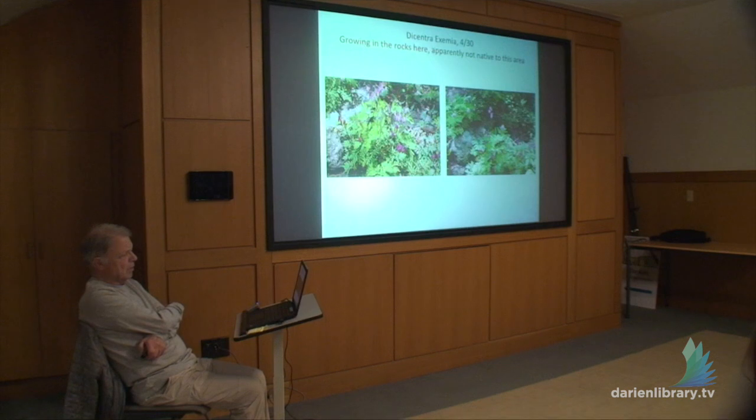This is the native bleeding heart. It's not native here. I've had it for years, and it reseeds, so I know it does okay here, and it must be from somewhere in the Northeast. Pink. There's a hybridized version that's much larger that is sold in garden centers.